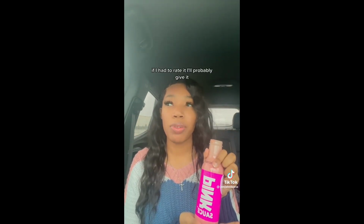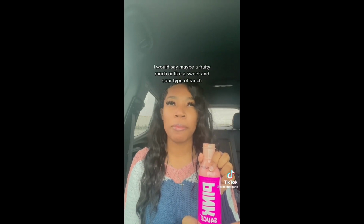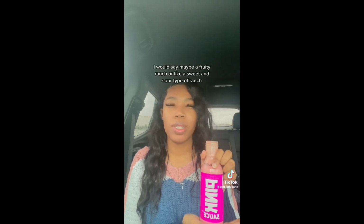Honestly, this sauce is really good. If I had to rate it, I'd probably give it 8.5 out of 10. Honestly, I can't describe what it reminds me of. I would say maybe a fruity ranch or like a sweet and sour type of ranch. But if you like ranch, I feel you will love it.